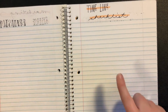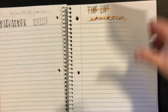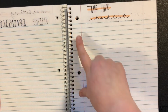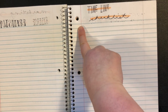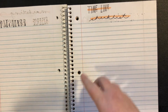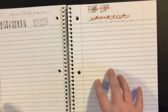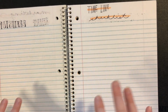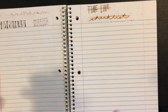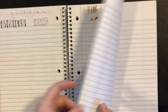Then I'm going to do the timeline checklist, which is the timeline of the book. This is for, like, if something happens on a Monday, it happens on Monday. If this happens 2 years ago, you put it 2 years ago. This will be things that will happen in the book, and I need to know exactly when in the history of the world they happen. So that's going to go there.